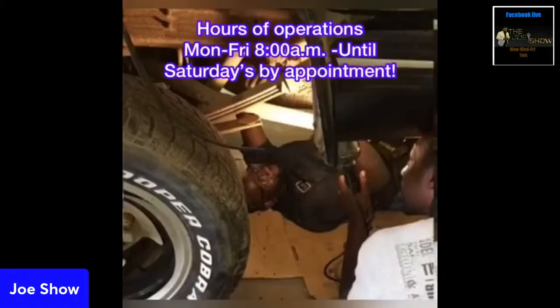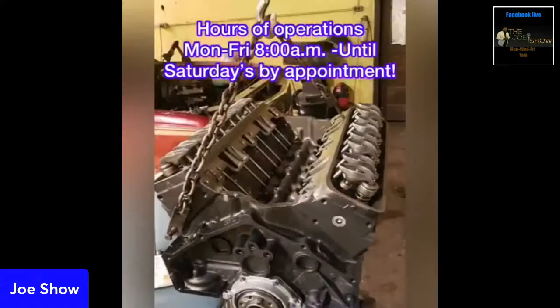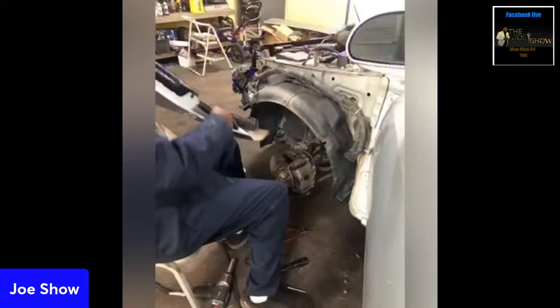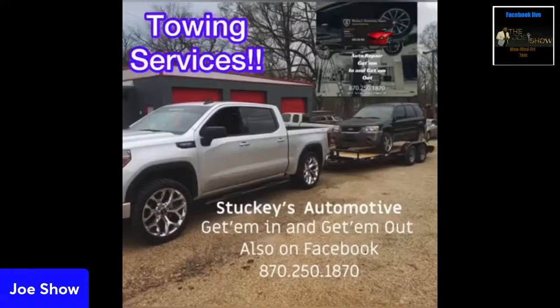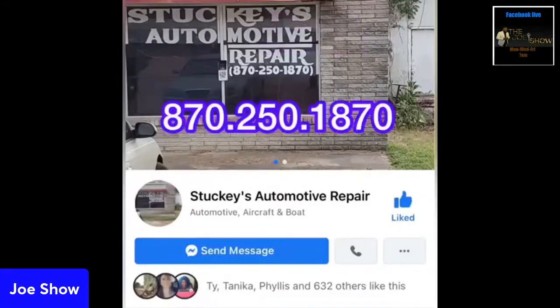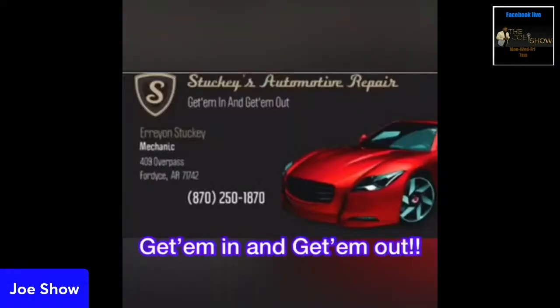Hours of operation are Monday through Friday, 8 a.m. until 5 p.m., and by appointment on Saturdays. And don't forget, Stuckey's also offers towing services. So give Stuckey's a call today at 870-250-1870. That's 870-250-1870. And remember, Stuckey's motto is, get them in and get them out.